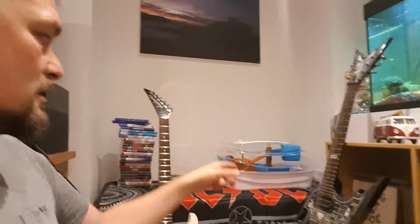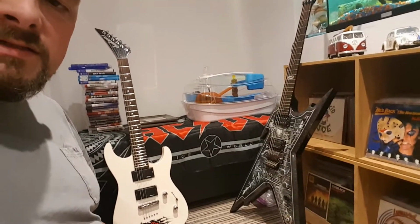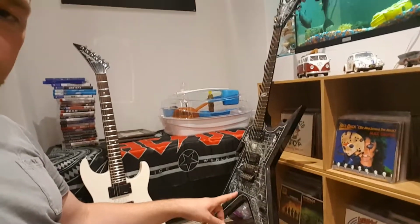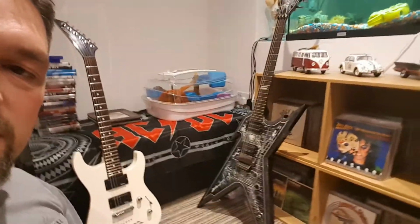That's my little girl's hamster that's out at the moment. Called Chocolate. And there's one of my Jacksons. There's my Dimebag Darrell Razorback. That's the most expensive guitar I've ever bought. A Cemetery Gates one.